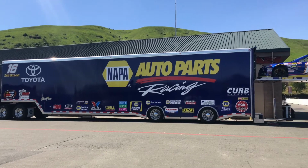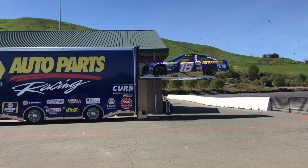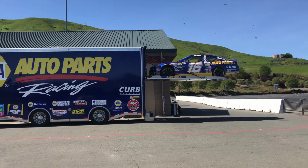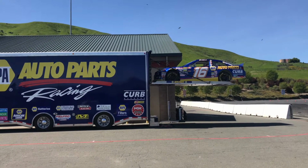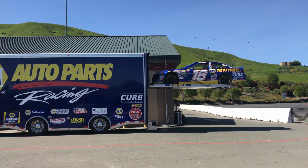And over here we have a NASCAR trailer with a NASCAR. So let me just tell you guys, I've been told not to be here and I've been told to stick to the outer ring road. But hey, I came here, there was no one to stop me, and I'm just looking around.